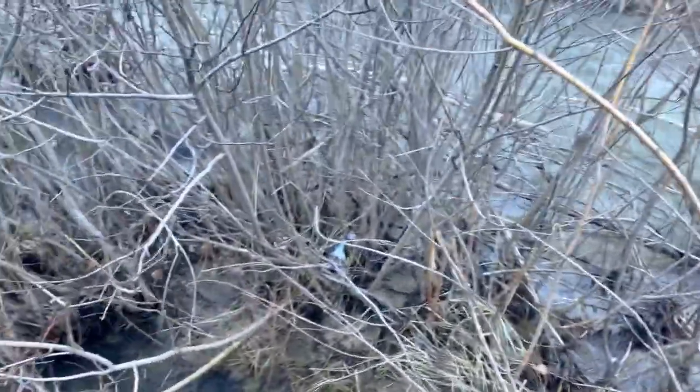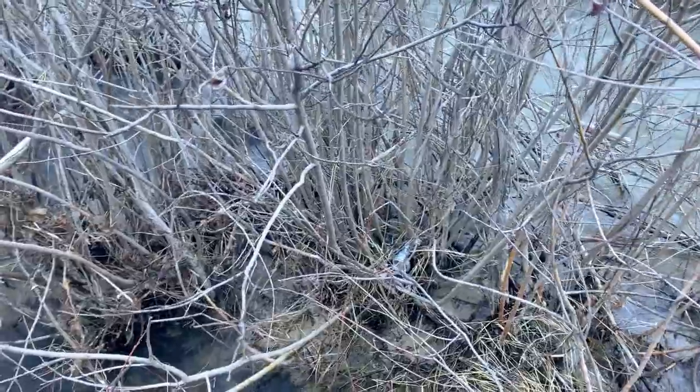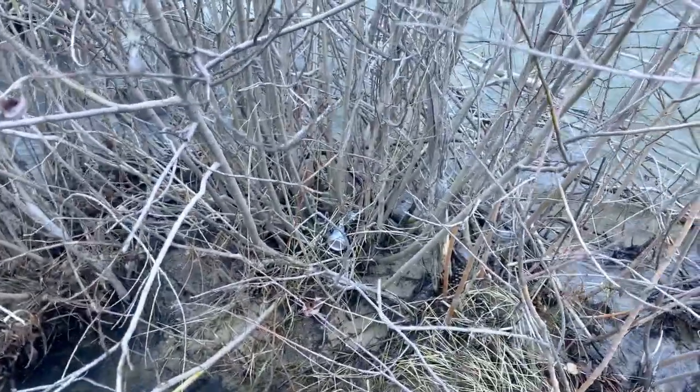Sure is pretty in here. Oh, and it looks like I'm gonna have to take some trash out of here. It kind of sucks. My bag's not very big, it's pretty packed. But we'll get her removed and taken out of here. All right, catch you in a minute.